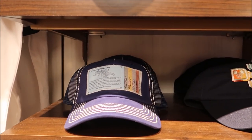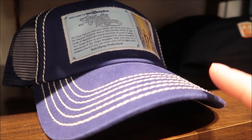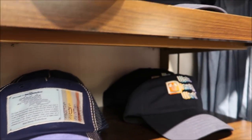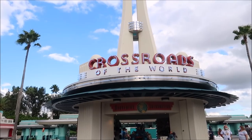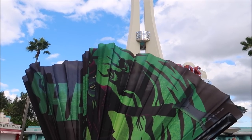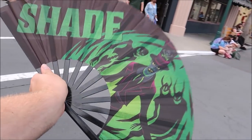Another really nifty thing are these new hats. I like these. These are Magic Kingdom tickets or passports like they used back in the day. And then even that classic Walt Disney Pictures hat. These are really nifty. I like things like this. I had to buy it, guys. It was only $7 with my 30% annual pass discount. That's very fancy, isn't it? Now it opens up all the way.